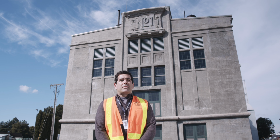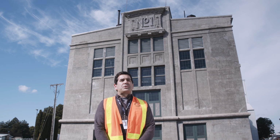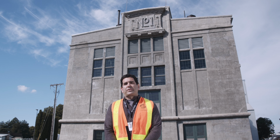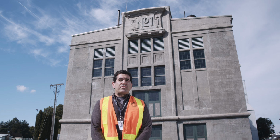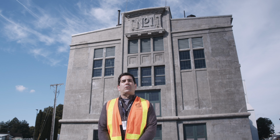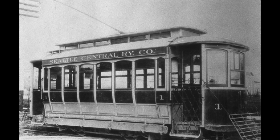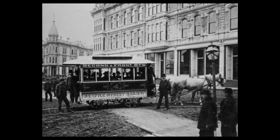Now, at that time, the electrical industry was still fairly young. The applications were primarily used for industrial purposes and manufacturing purposes, and it was also quite expensive. But a third very important sector of the economy that was supported by electrical power on a larger scale was what was called electrical traction, or in other words, transportation. And what that means is electric streetcars.